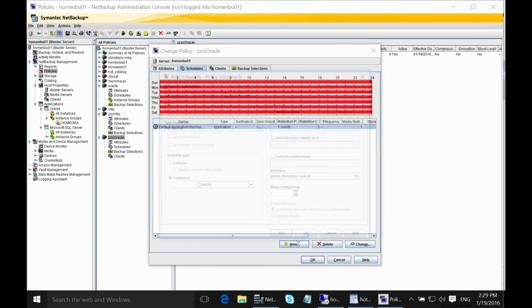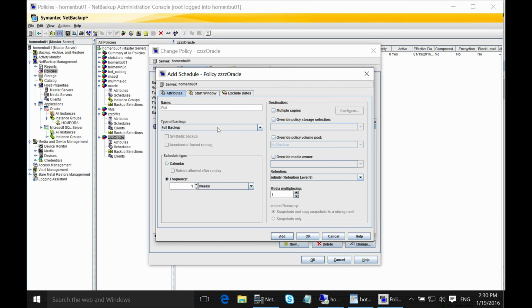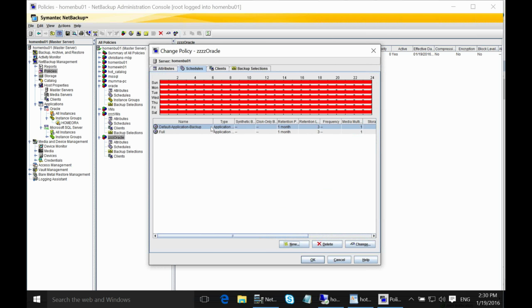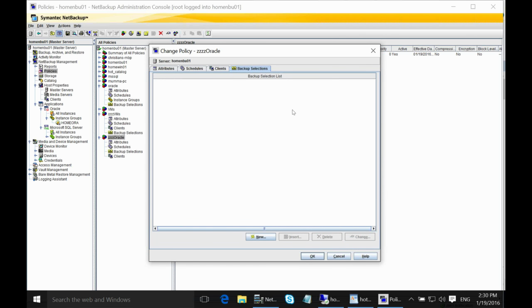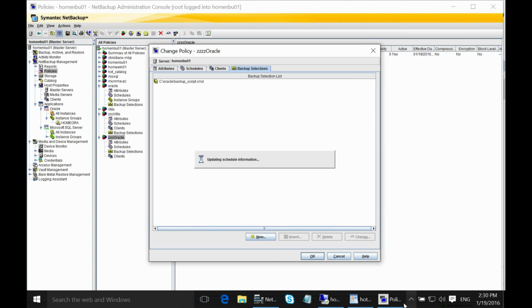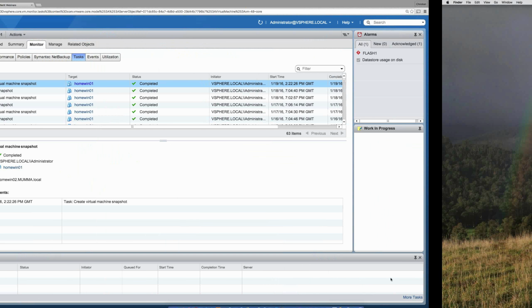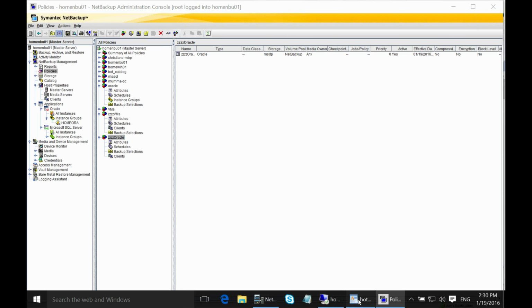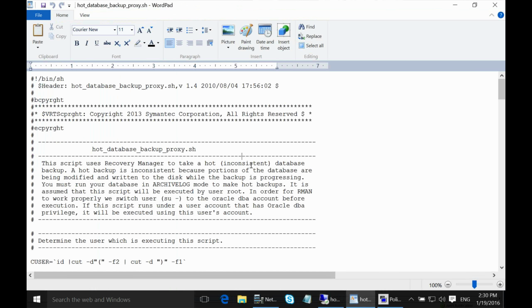So to schedule a backup through NetBackup, you would have to come in and select an application backup, and then you would configure your typical start window. And then this schedule would call a script, wherever you would put that. And what that would look like on the backup client is something like this.